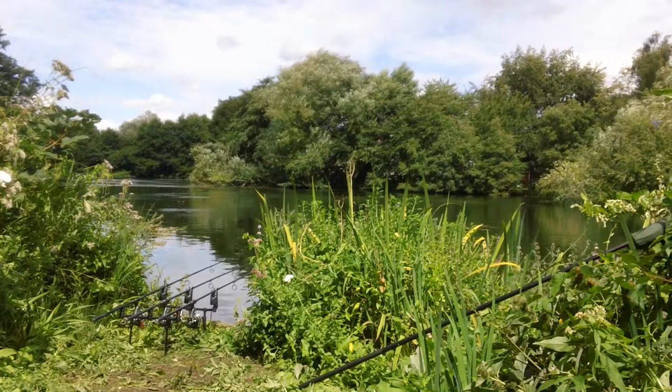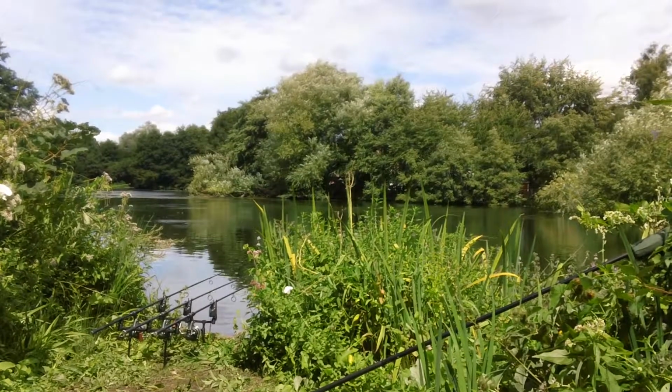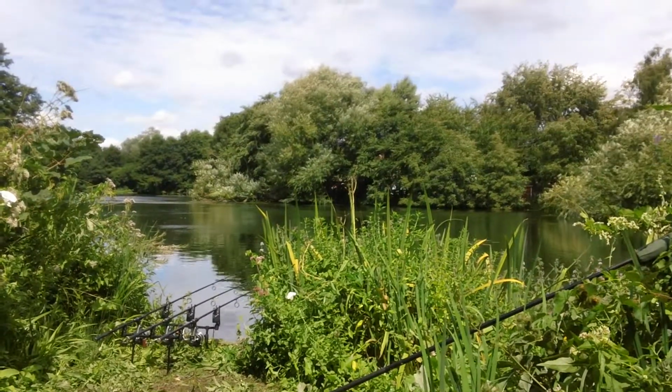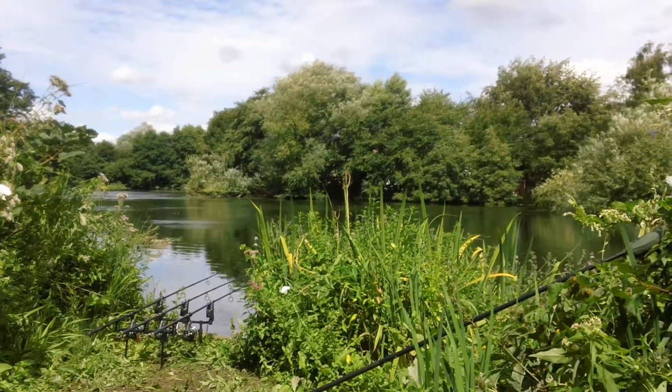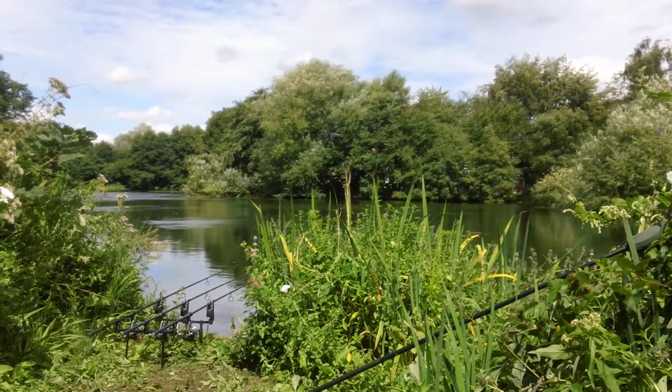We're just going to sit here for a couple more hours and see if we can get another bite or another run. I think I might have missed my chance of a fish today, but you never know. One might come along and just take a fancy to the bait and take it.